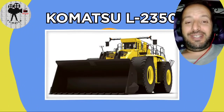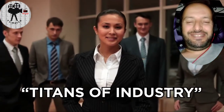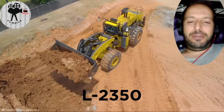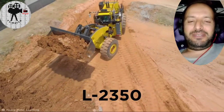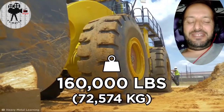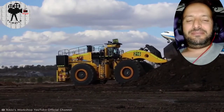Komatsu L2350. The phrase titans of industry is rarely used in a literal sense, but when you take a look at the L2350, it's clear you're in the presence of a very real giant. This front-end wheel loader has an operating payload of 160,000 pounds, which means it can lift material weighing almost as much as a Boeing 727.